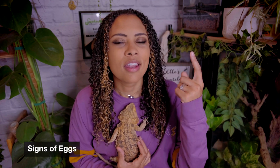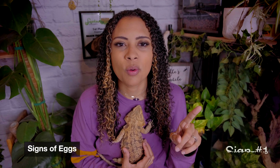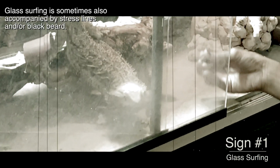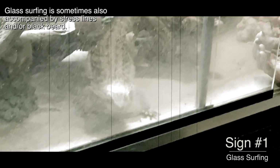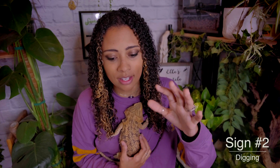What are the signs that your bearded dragon is gravid? There are a multitude of these. Number one, that bearded dragon is going to glass surf a lot. As time gets closer and closer to time for them to actually lay their eggs, you're going to notice that they start digging. They may be digging in the corner of the tank. They may be just digging directly in the floor. They may be digging under their hide because that is a natural behavior for them.